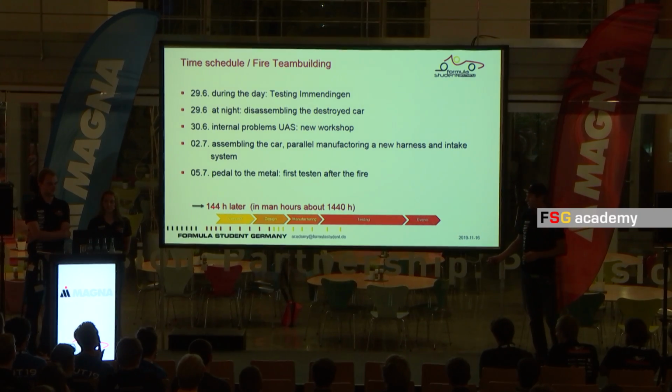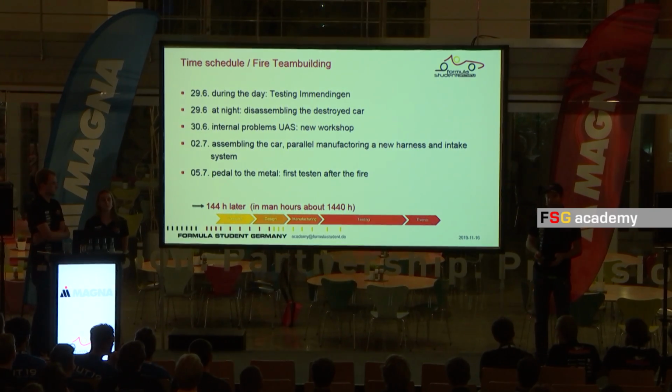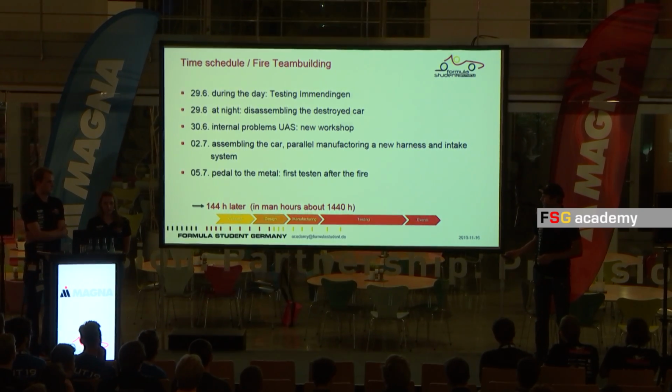At the end, the number is 144 hours later, the car is back again on the track. With man hours, it's a little bit more time. It's hard fighting, but we're very happy.